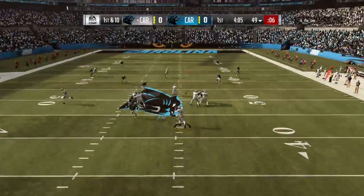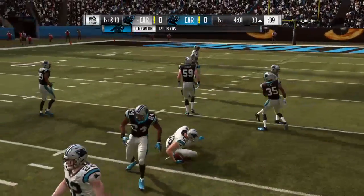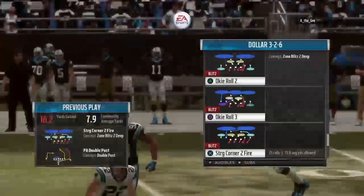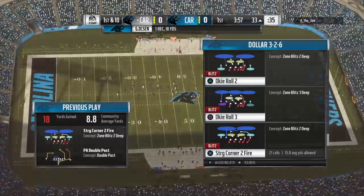Now Newton. And this is caught. It's Greg Olsen. And he gets this inside the 35-yard line. He goes for 18 there as the drive will continue.